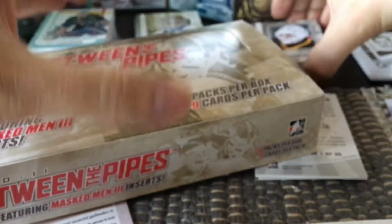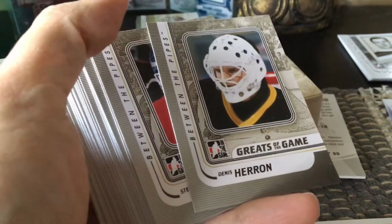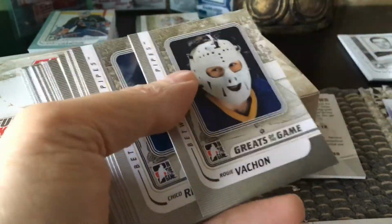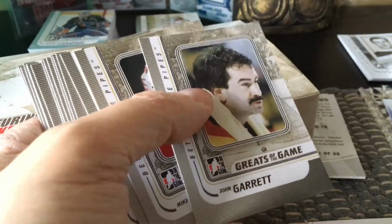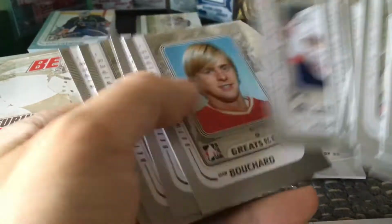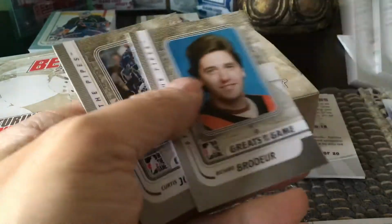Then the next subset of the 200 base would be the greats of the game. So we got a stack of those. They include Denis Herron, who played for the Montreal Canadiens as well as Pittsburgh and Minnesota. And there's Steve Penney. There's Glenn Hall. There's Rogie Vachon, who played primarily with LA. There's Kirk McLean, Esposito, Dion, Fuhr. So I got Roy. I hit the Roy. I hit the John Garrett, who's now an analyst out west, but he was with Vancouver. There's Mike Vernon. There's Hasek, Tom Barrasso, who was a great goalie. There's Mike Richter, Bannerman, Van Beesbroek, Perrin, Bouchard, and there's Tretiak, one of the best goalies of the 1970s, if not the best goalie, and Brodeur, and Curtis Joseph. So those were the greats of the game.